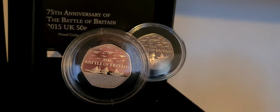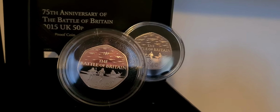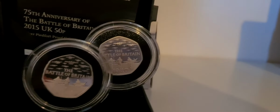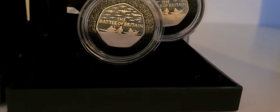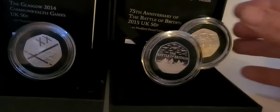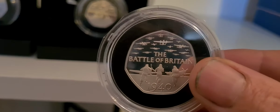And then beside that is the Battle of Britain 50p's. So you got the standard Silver Proof Jody Clark portrait, and behind it you got the 4th portrait. So that's a rare one as well. And then in front of that we have the Battle of Britain 50p 4th and 5th portrait as well. So the 5th portrait by Jody Clark, not so rare. The 4th portrait behind it is a very rare one indeed.